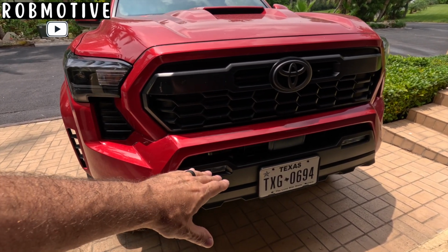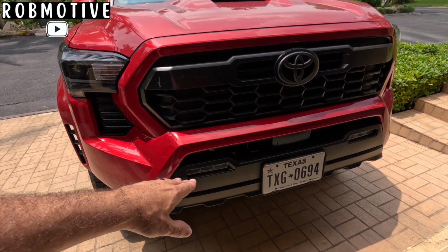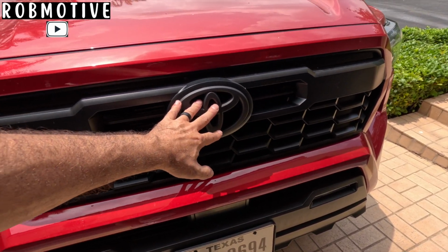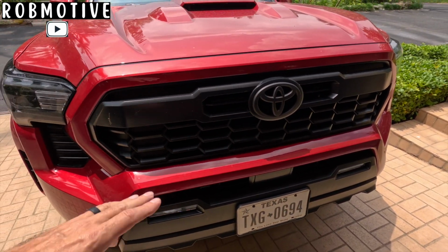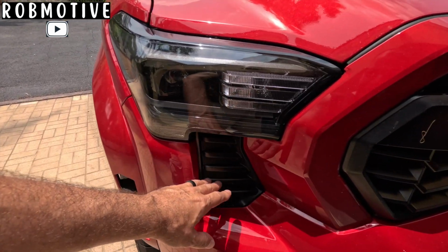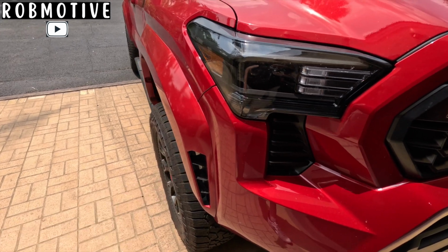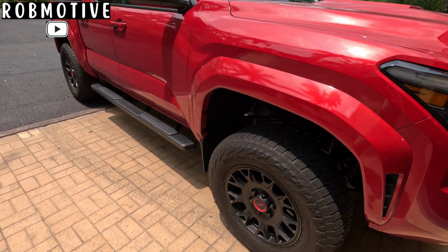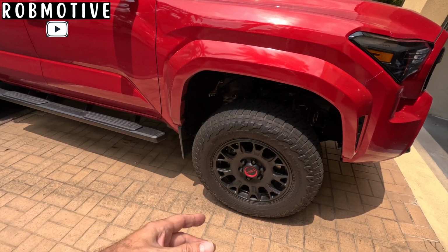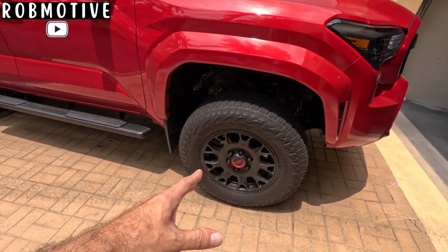We've got the new kind of rectangular fog lights down in front. They moved the TSS system down here, whereas it used to be right behind the emblem there. And then the different grille work, the headlights, the vents in the front, the vents in the fenders. I kind of like that. I do have aftermarket, well, sort of aftermarket tires, and then the TRD black wheels from Toyota.